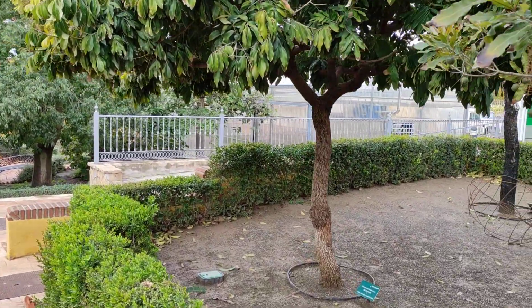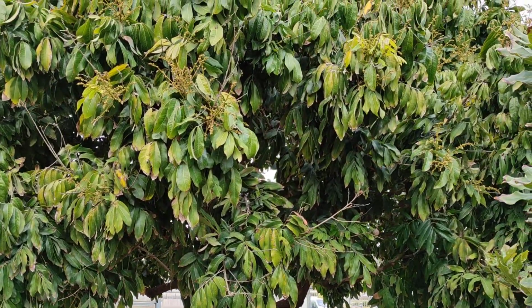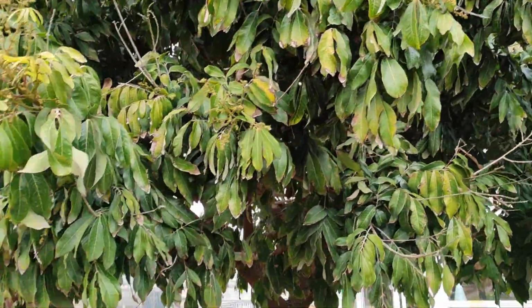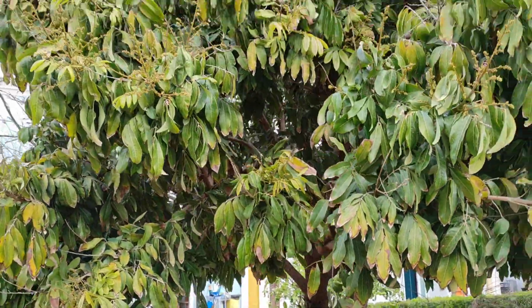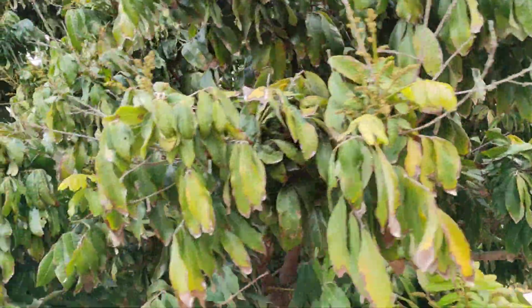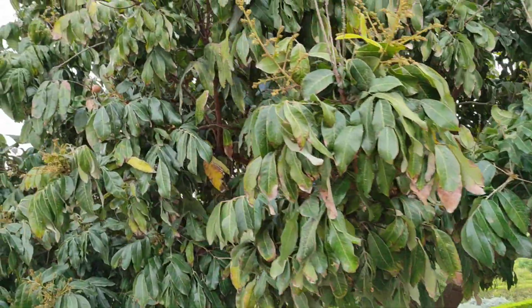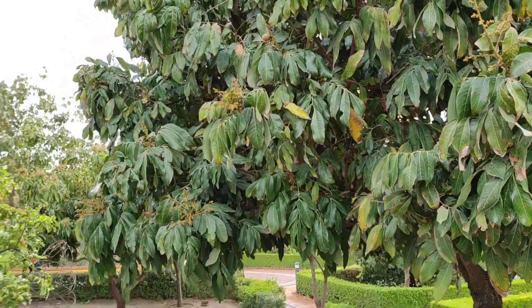Another fruit tree you might not expect here is the longan. Yeah, typical fruit tree of Southeast Asia and southern China. Flowering now. At the top, where the students cannot reach, there are still a couple old fruit from last year. And somewhere I saw one which still looks edible. Yeah, I think this fruit here could still be edible.